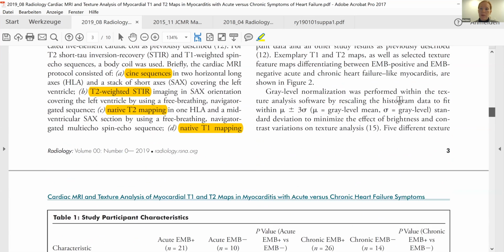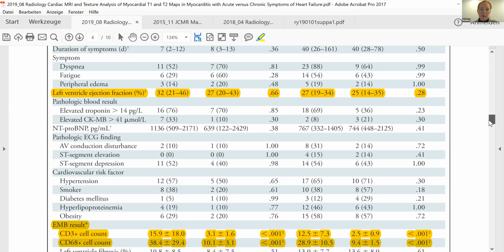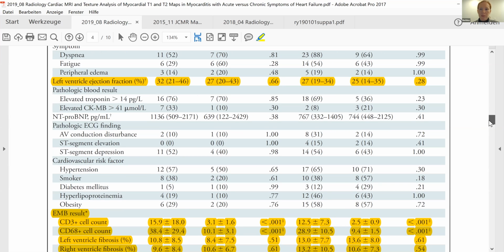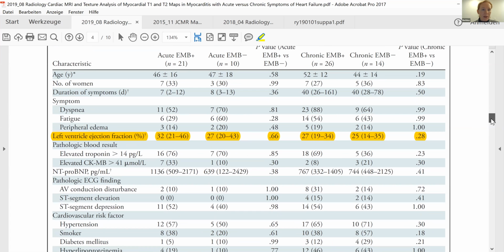And then we did some normalization of these images, which is required and very important to do, so adjust the brightness, etc. I won't go too deep into that. And then we extracted features, around 300 features, which is not that much regarding radiomic studies, so you can do much more than that.